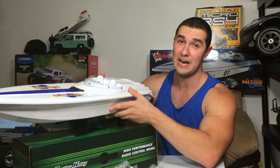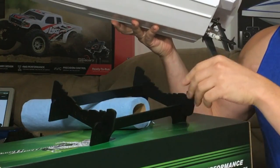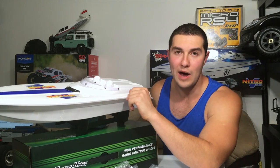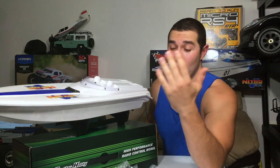By the way, check this out. It came with a boat stand. This is just a roll, you know, to kind of prop it up on the side. It's a freaking boat stand, guys. It holds the hull like that. I mean, what else can you ask from a 20-year-old vintage nitro boat? I don't know what else to ask for.